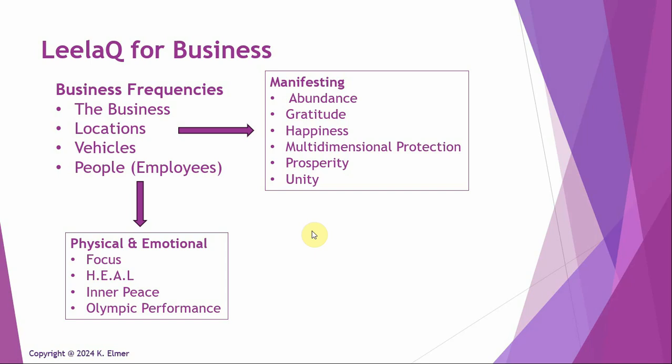Any one of these things, whatever your situation is or whatever you want to bring in and whatever you want your business to vibe with, that's manifesting. Now, you've got people. You are one of the people. And if you have other people, your employees, then the option for businesses as it relates to having people working for you is you could use some of the people frequencies.